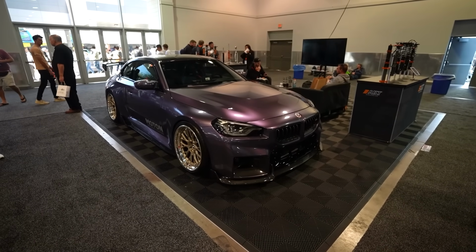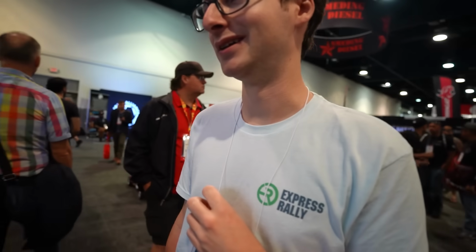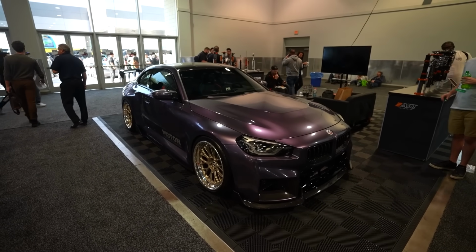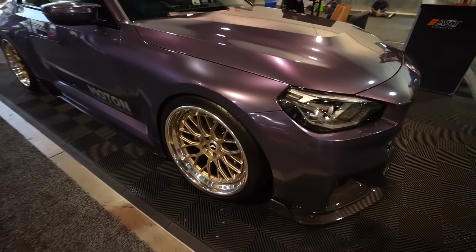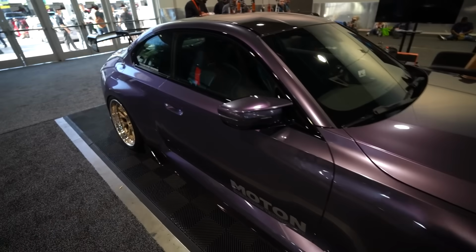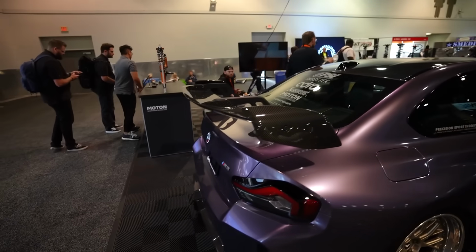Did they save one of the world's ugliest cars? Zach thinks so. I think they did a really good job. That's up to your opinion, but I personally like it quite a bit. This is the Adro kit, right? Yes. Okay, Adro kit, brand new Vorsteiner wheels. I love these. Design of that is beautiful. Unique color combination too. It's got a flamboyant wing back here.